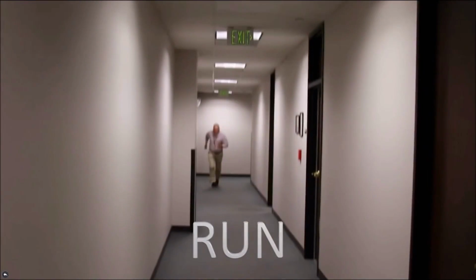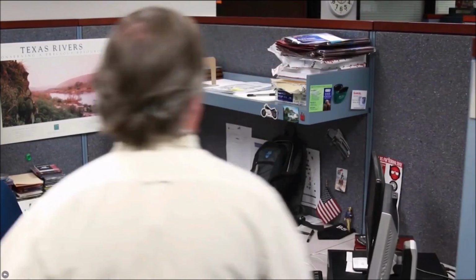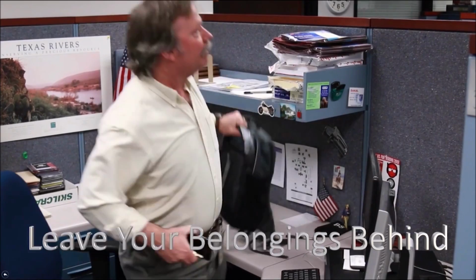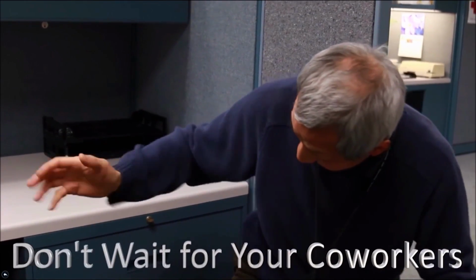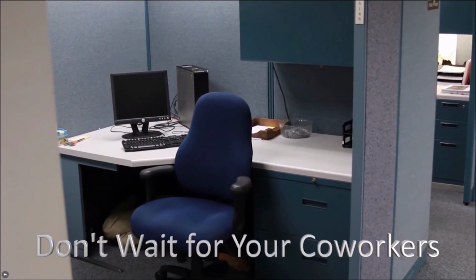If you choose to run, you'll want to find the nearest exit and proceed with caution. Don't worry about rounding up your stuff. Leave it behind. Searching for your mobile phone or grabbing your bag could cost valuable seconds. If others around you choose not to run, you must leave them behind. Once you've made your decision to evacuate, you have little time to wait around for your coworkers.